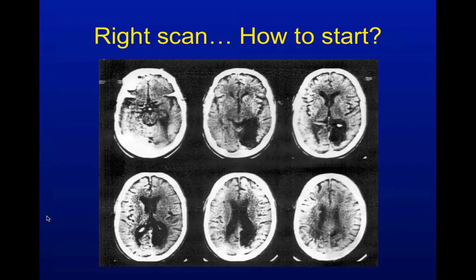Or gunshot wound to the head. Okay, so you got the right scan, and you got it turned all correctly. Now how do you start? Right? So much stuff to look at in so many images in the series. It's not just a single chest X-ray done. You got to do all that.